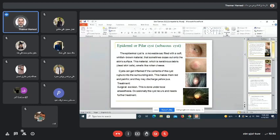There is an opening. This material is keratinous debris, dead skin cells, and has a smell like rotten cheese. The cyst can be inflamed. Sometimes the cyst is normal color, skin color.